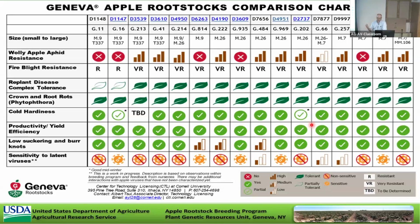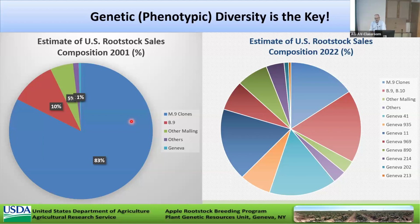So this is a table that describes most of the rootstocks that we have released so far, and it gives you an idea of all the different traits that we like to talk about that are unique with the rootstocks. Back when I started in 2001, this is what the market looked like for apple rootstocks. It was close to 90% a monoculture of Malling-9 rootstock.